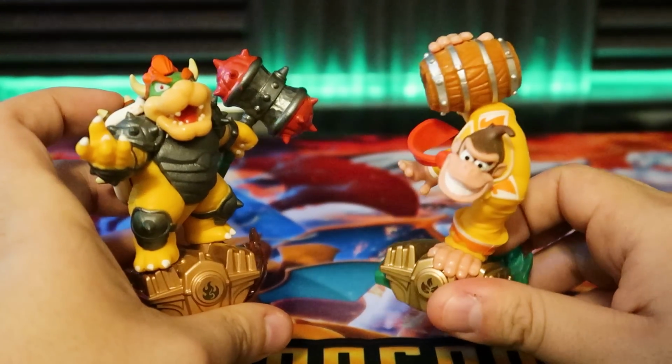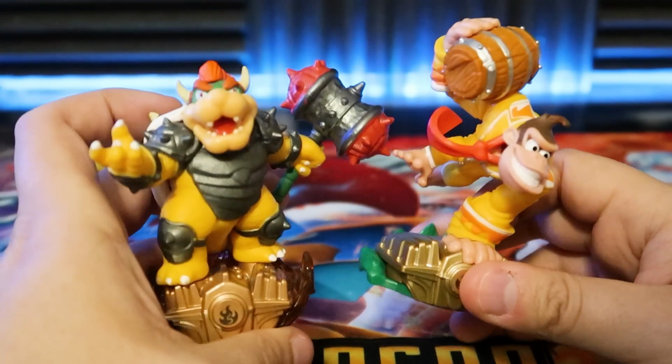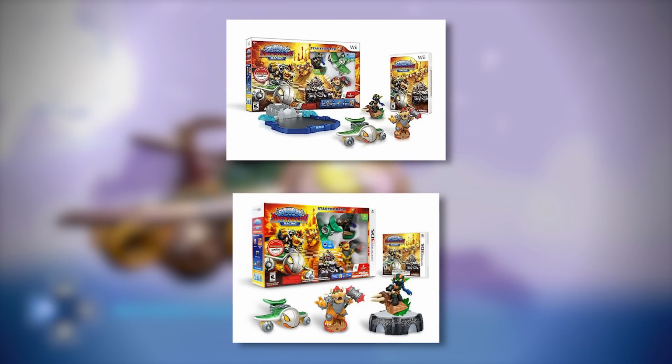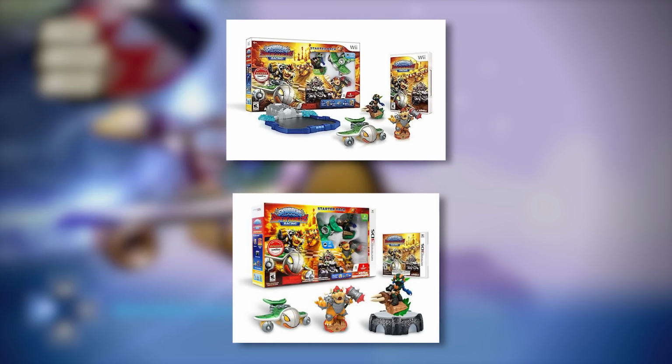These figures were available when Superchargers released on September 20th of 2015. Donkey Kong and his vehicle were in the Wii U starter pack, and Bowser and his vehicle were in the 3DS and Wii starter packs.